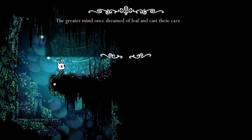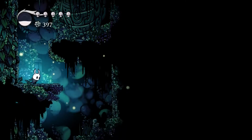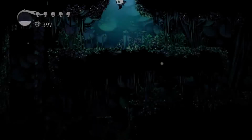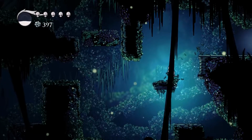Oh look, another hateful wall of mean text. The greater mind once dreamed of a leaf and cast these caverns so... wait, I'm sorry. The greater mind once dreamed of leaf and cast these caverns so. In every bush and every vine, the mind reveals itself to us. Was half expecting that to rhyme, and when it didn't, and it didn't really even have similar syllables, I was really disappointed. Just finding all sorts of ways to let me down. Freaking stone law tablets.